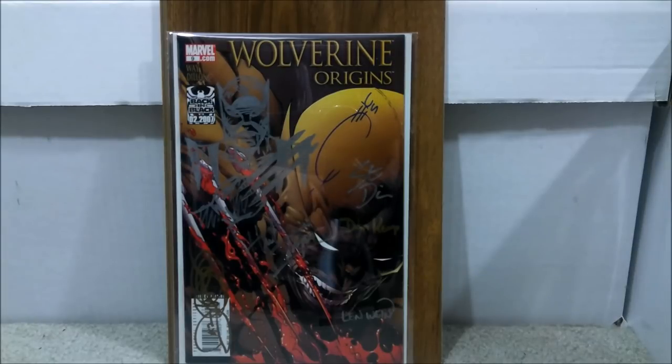And one of the good things about the deal I have with PGX is they will give me the signature verifications for free. Otherwise, you go to PGX or CBCS. Correct me if I'm wrong, but I believe it's $18 for the first signature, and then $15 for every signature after that. So that's about $90 that I'd be saving getting this graded by PGX with the service that I have with them.